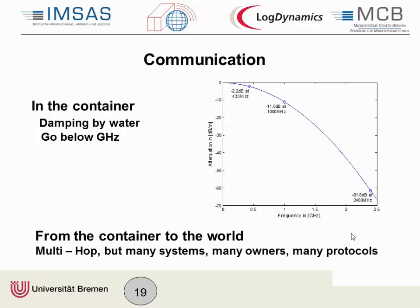Very shortly about communications, this would be a topic on its own. Only one message. Everybody goes to high frequencies, we go to low frequencies. Why? When you have fruit in a container, you have water. Water means damping of electromagnetic waves, and the higher the frequency, the worse it is. So you must go below 1 gigahertz to come through. Everybody else moves to several gigahertz. This will not work in food logistics.